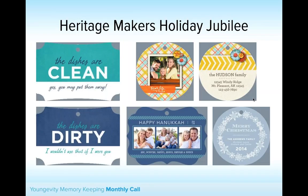So this first one on the left-hand side, this is one of our ornaments. These are all ornaments actually on this page. And this is a fun way to display if your dishes are clean or dirty. Now, most of the dishwashers out there are not metal, so you can't actually put a magnet on it. But if you can, you could put a little ribbon through this and attach it to a magnet. Or you could put a ribbon on it and tape it to the front, or use a command strip on the front of it. But it's a fun way to let people know that the dishes are clean or dirty.